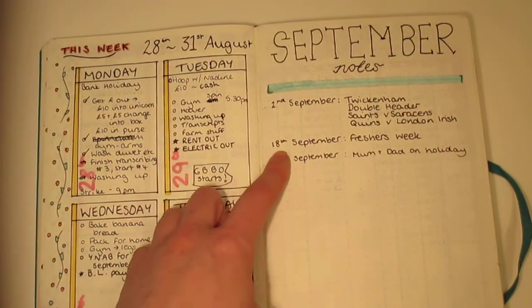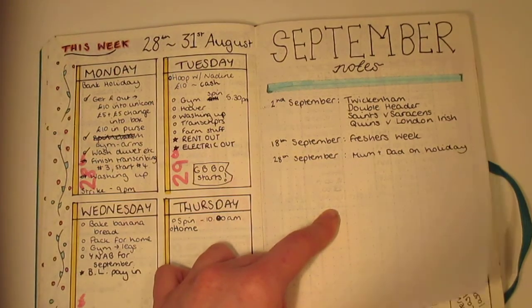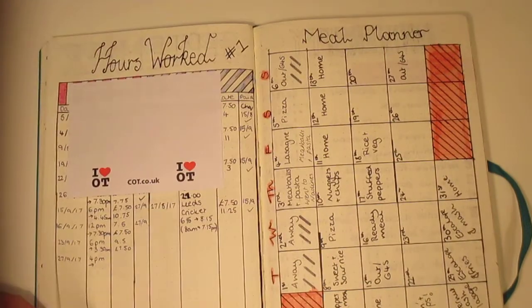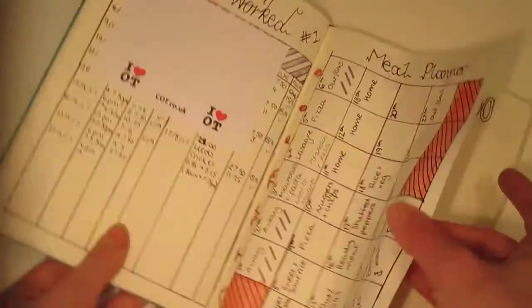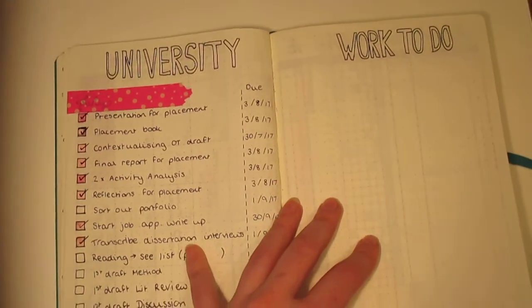And at the time, I was doing quite a lot of stuff in September, so I started keeping a note of them at the end of the month. Which again, as you'll see later on, I changed to a better system, but it kind of worked. So hours worked when I worked casual work, and this is a meal planner, which again I didn't keep up with. Sadly, that's my life.